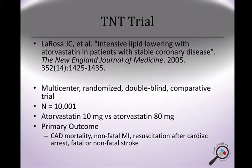The study was published in 2005 in the New England Journal of Medicine. It was a multi-centered, randomized, double-blind comparative trial that had 10,001 patients in it. And it looked at atorvastatin 10 milligrams directly to atorvastatin 80 milligrams. And the primary outcome they looked at was a composite of coronary artery disease mortality, non-fatal MI, resuscitation after cardiac arrest, and also fatal and non-fatal stroke.